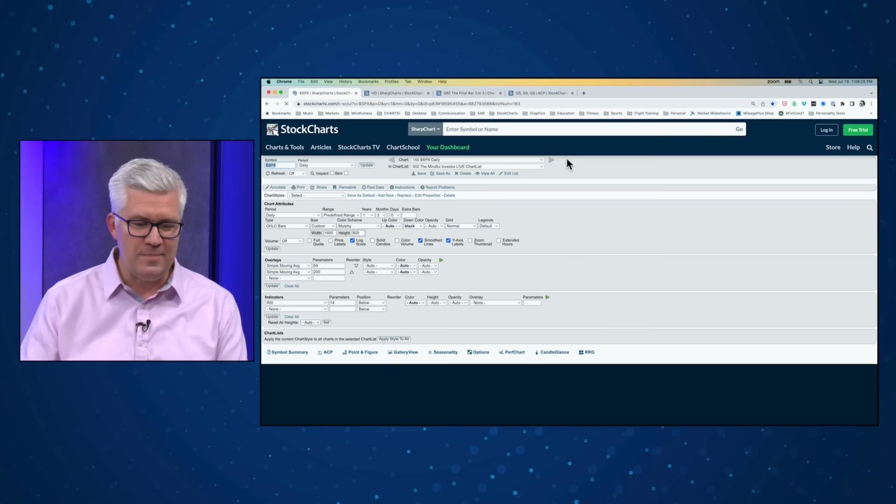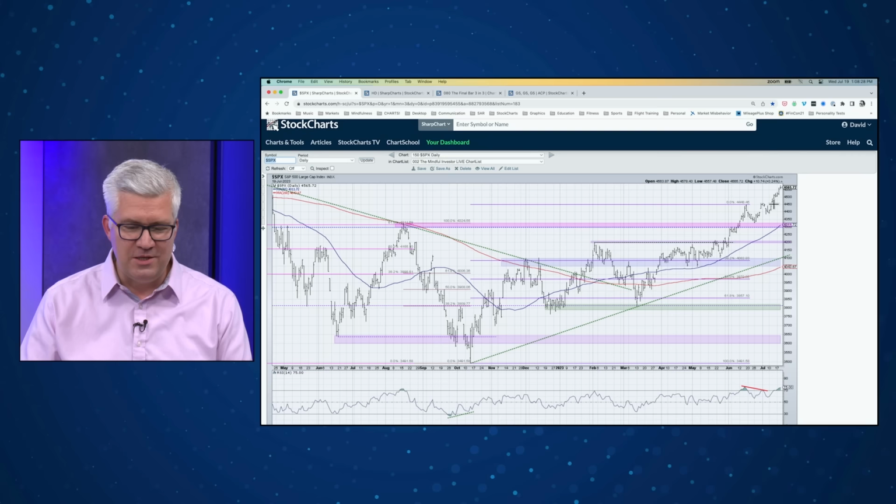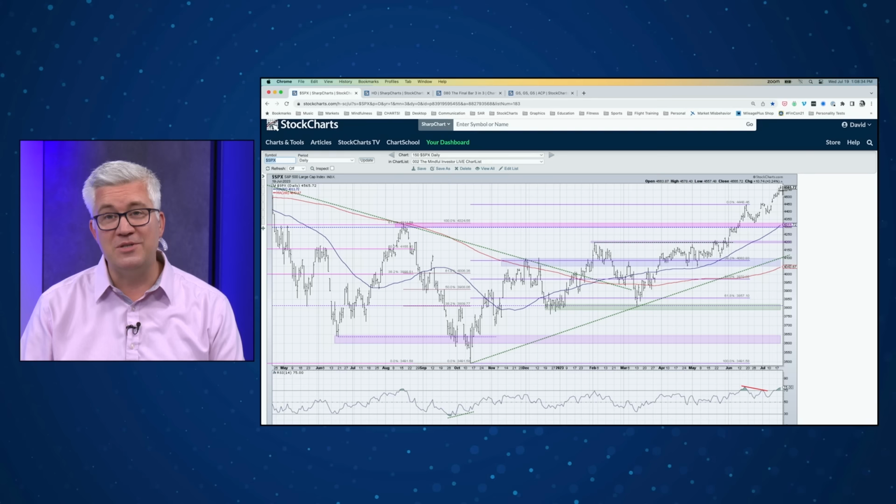The daily chart of the S&P 500, we again continue to reinforce the uptrend. The most bullish thing the market can do is go up, as we've mentioned many times. You're seeing that ongoing, right?